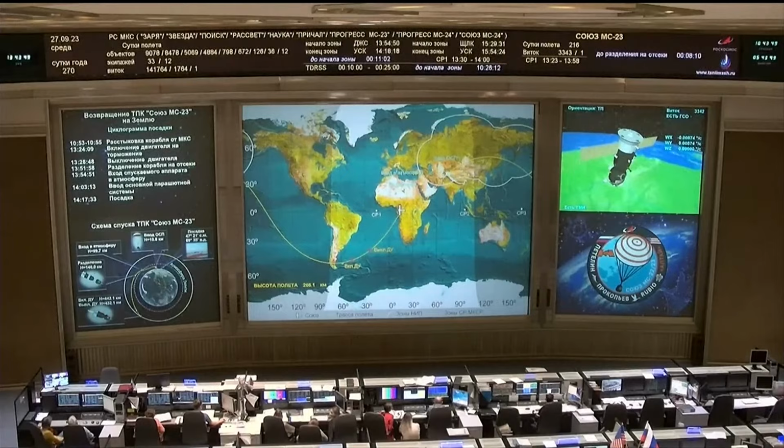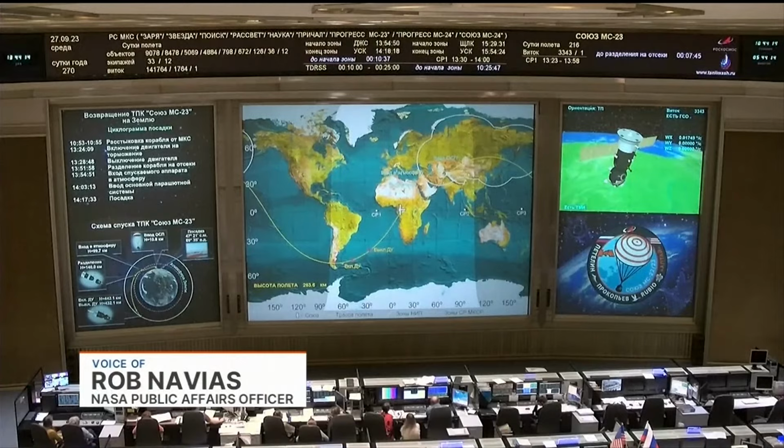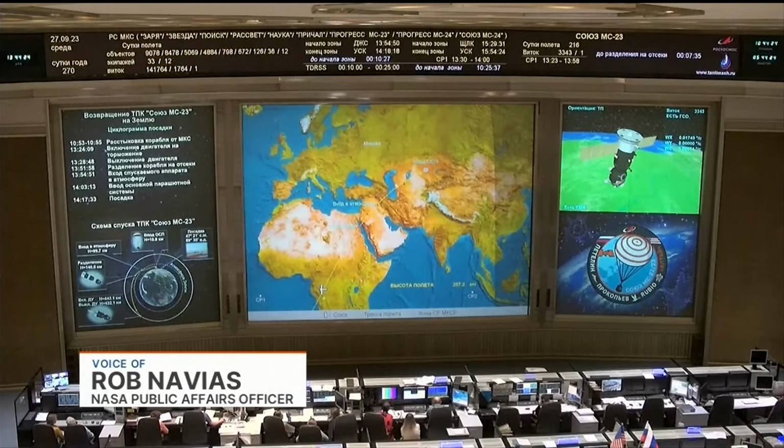All of the events leading up to this point in today's return of Rubio, Prokopyev, and Patelin have gone by the book. The undocking that occurred earlier today at 2:54 a.m. Central Time, 3:54 a.m. Eastern. Two separation burns of the Soyuz engine enabled the Soyuz to back away from the station and accelerate its departure rate from the complex. For the deorbit burn that occurred a short time ago, that was a 4-minute, 39-second retrograde maneuver, slowing the Soyuz down by 128 feet per second, enabling it to begin its descent back to Earth.